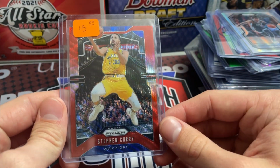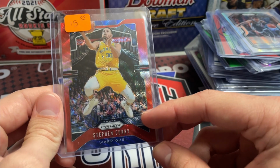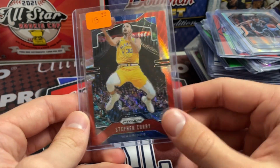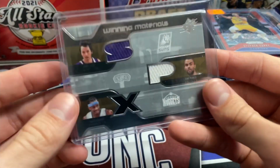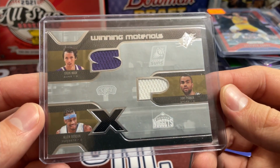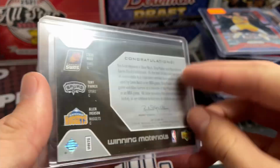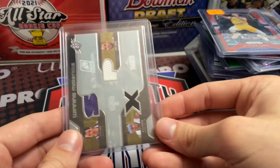Steph Curry Ruby Wave, just sold one of these the other day for like $20 on eBay. And this one I paid 10 for. And then this one was $5. Steve Nash, Tony Parker, Allen Iverson, winning materials. Pretty sweet. Couldn't find anything else to bulk it up with, but very cool.